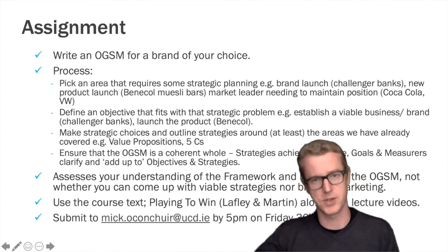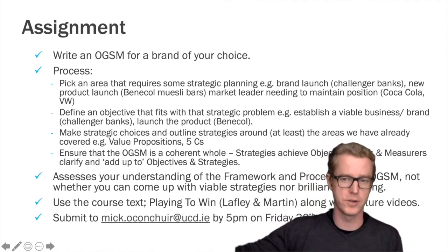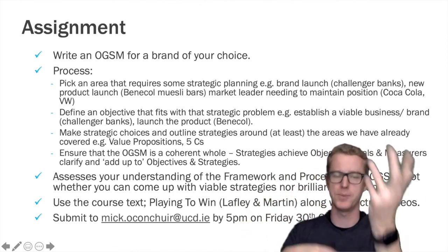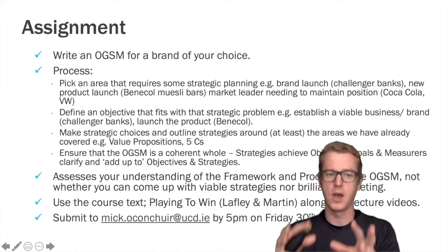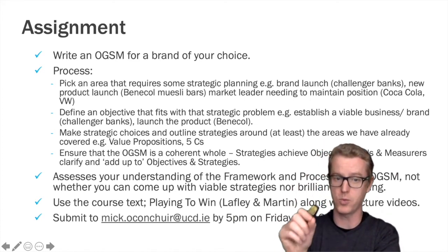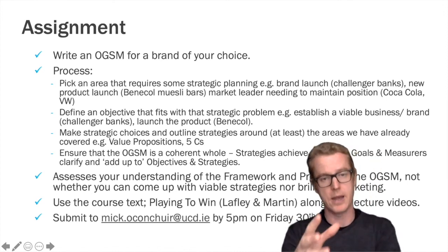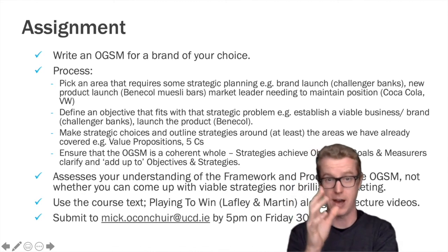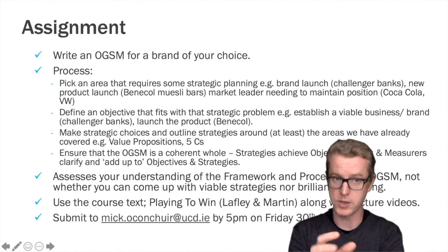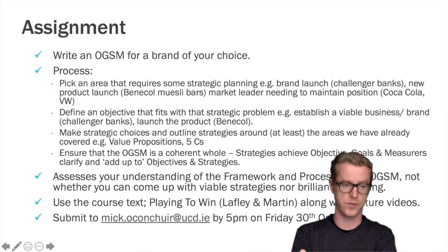Strategies actually achieve the objectives, look like they would achieve the objectives, plausibly could achieve the objective. Goals and measures clarify and they add up to the objectives and strategies. It comes together. Again, I'm assessing your understanding of the framework and process of the OGSM, not whether you can come up with viable strategies nor brilliant marketing. Again, I don't need you to be strategy experts. I don't need you to be marketing experts. I need you to follow the process and show me you've understood what we've covered so far.